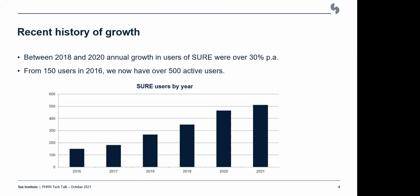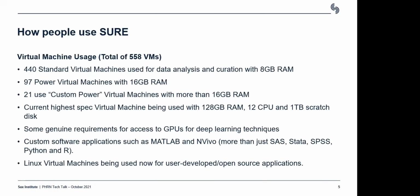Yeah, so the recent annual growth rates of SURE have been a big challenge, both in terms of scaling infrastructure, but perhaps more in terms of how you efficiently administer your safe people and safe environment for so many people when it's growing so quickly. I think I started in SURE at the end of 2016 with, as you can see, 150 users. So to grow to over 500 now is quite a big step during that period.